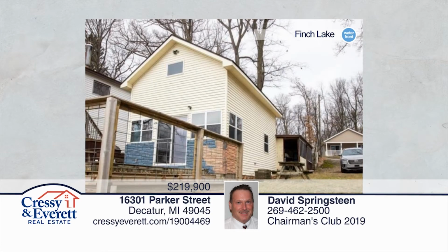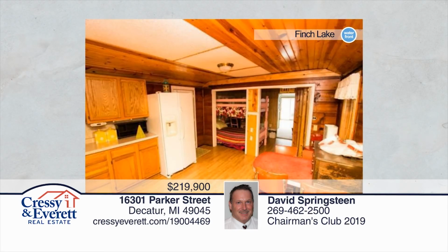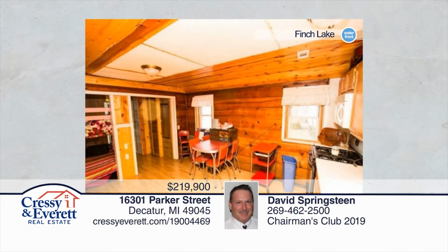Upstairs, you'll find a loft that features a master suite. There's an extra lot with a nice pole barn for storage. This is a very affordable way to get on a great lake. Make this home yours with a call to David Springsteen.